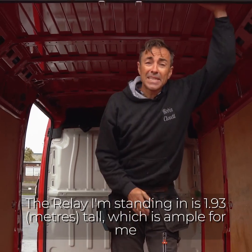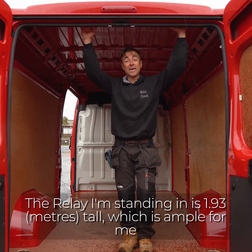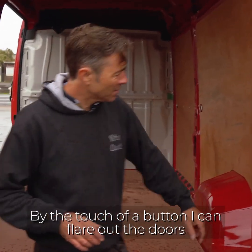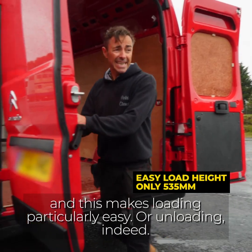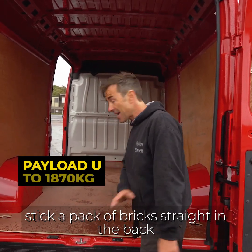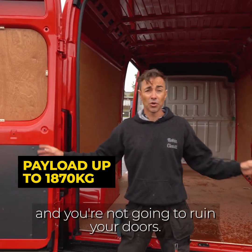The Relay that I'm standing in is 1.93 tall, which is ample for me. But if you're a little bit taller or you need that extra bit of space, they do one which is 2.17. By the touch of a button, I can flare out the doors, and this makes loading particularly easy, or unloading indeed. When I'm at the builders merchants, I can stick a pack of bricks straight in the back and they can just post it in the back. The forklift can maneuver safely and you're not going to ruin your doors.